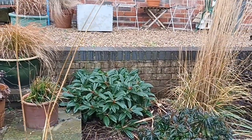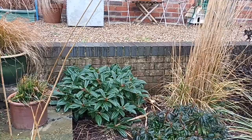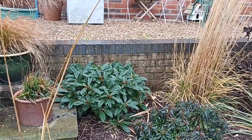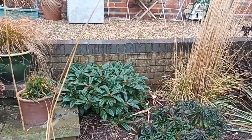Let's just show you this while I'm here again. This is Viburnum davidii again. The one that never ever suffered the viburnum beetle. This one's never suffered it. The ones I showed you earlier definitely did.